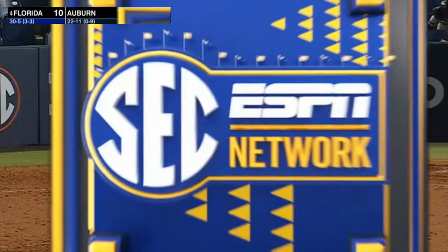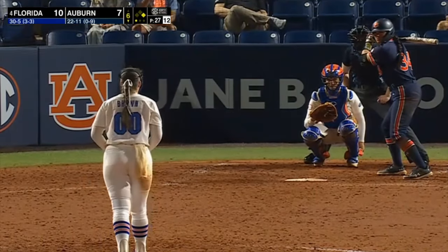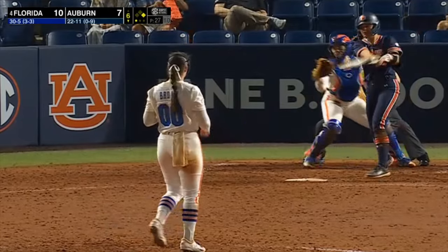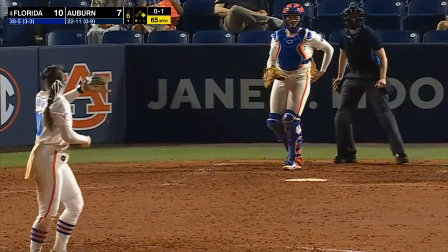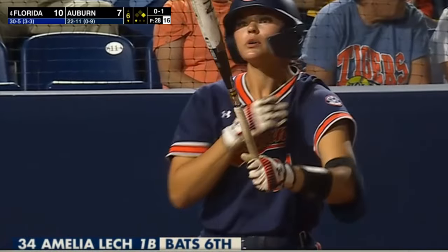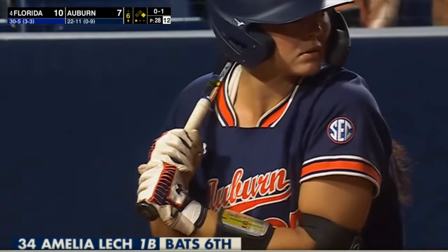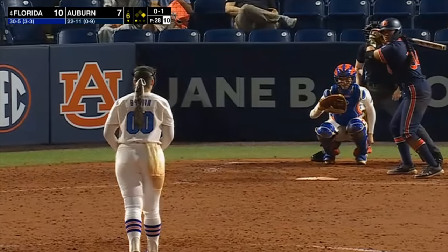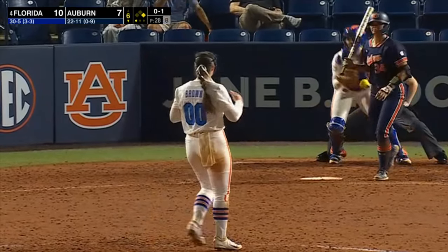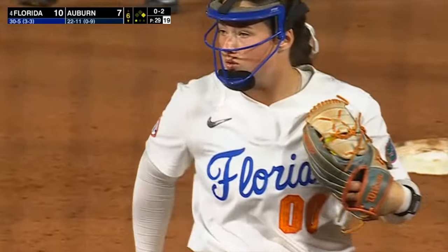So Amelia Leck comes up to the plate. Just 1 home run on the season for the Auburn first baseman. She hit 12 last year and swings and misses at that one. It's 0-1. One out, runner at first. Here's a strike to Leck, and it's 0-2.